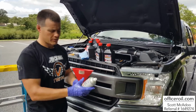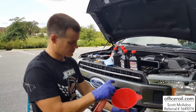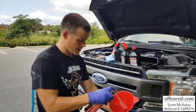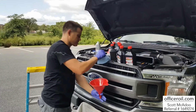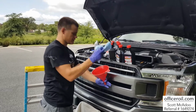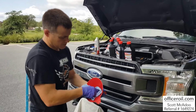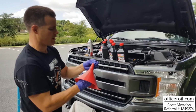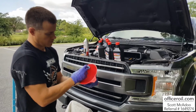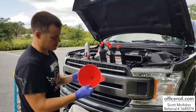Good thing I always like to do, just hit it with the parts cleaner. Sometimes you get a little dust and everything in there. So just hit it with that, just to clean it up so that any pieces of dirt or sand or anything like that don't fall down into the engine. So quick wipe just to prep it. This drives so fast. All right, all nice and clean.